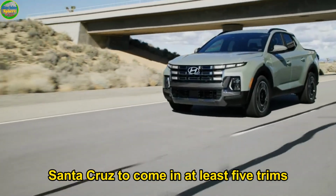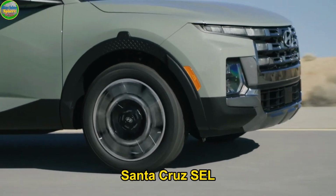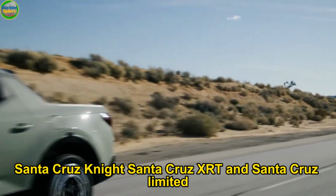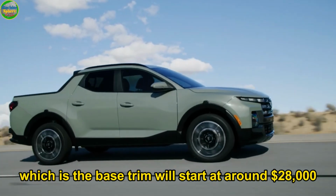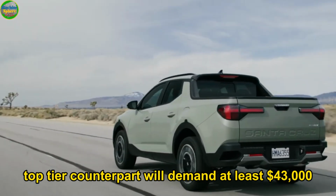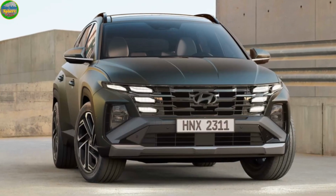We expect the 2025 Santa Cruz to come in at least 5 trims: Santa Cruz, Santa Cruz SE, Santa Cruz SEL, Santa Cruz Night, Santa Cruz XRT, and Santa Cruz Limited. The Santa Cruz SE, which is the base trim, will start at around $28,000, while its limited top-tier counterpart will demand at least $43,000.